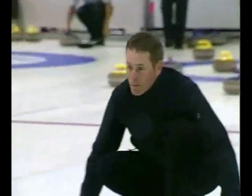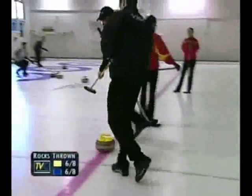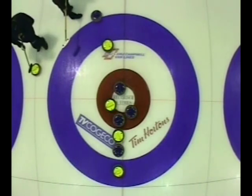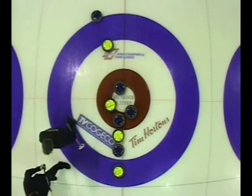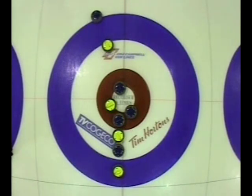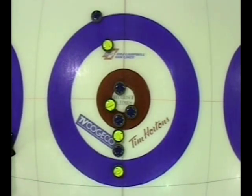Well, lots of weight here. He's going to try to take it back clean. Yeah, he's trying to get something out of the way here. Attaboy. He made his double peel for the most part. Spun it in, but it's not really in the way. But it's still an opportunity for Kevin Martin to get that guard up again. He missed it 2 ends ago, but I don't think he will again. That's another opportunity to get more junk up front, which makes it harder.